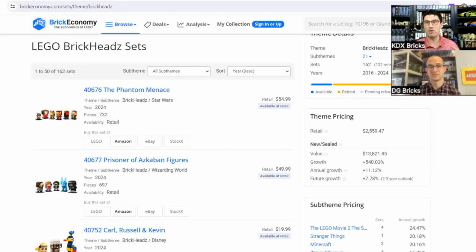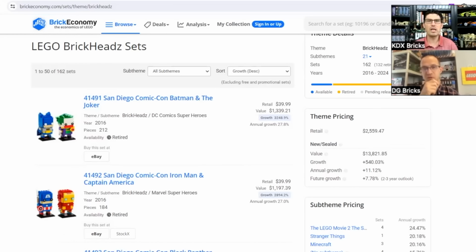Now, obviously, some of those have knocked it out of the park. Before you get into that, can you sort it by growth? Because I think this includes the Comic-Con crazy ones. It definitely is going to be skewed by those Comic-Con ones, but it's 162 sets. There's only a few of those. Yeah, but still, those are crazy freaking outliers. If we looked at something like the median, which I don't think Brick Economy shows us, maybe we'd get a more accurate sample. But your point stands, Kevin.